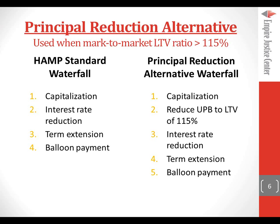Now, if you do have principal reduction, there are potential tax implications, because any principal reduction is considered debt forgiveness, which is considered income. Therefore, if you have a homeowner that's dealing with that, it's very important that they reach out to a tax person when it comes to filing their taxes.